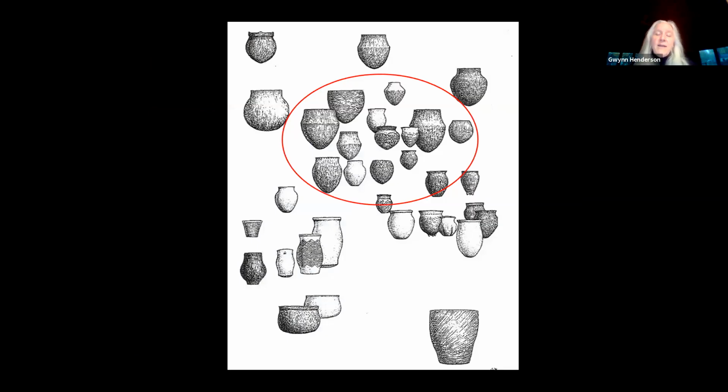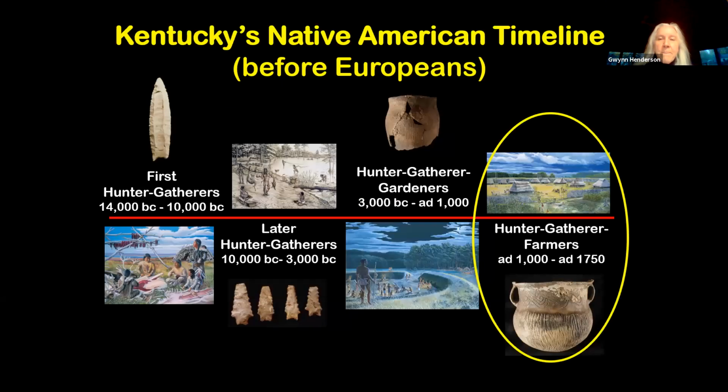It's this pottery here in the top part of the slide that these later hunter-gatherer gardeners made, but still they're using fire to open up places on the land to grow their Eastern agricultural complex plants, and hunting the same animals and that kind of thing as their ancestors.